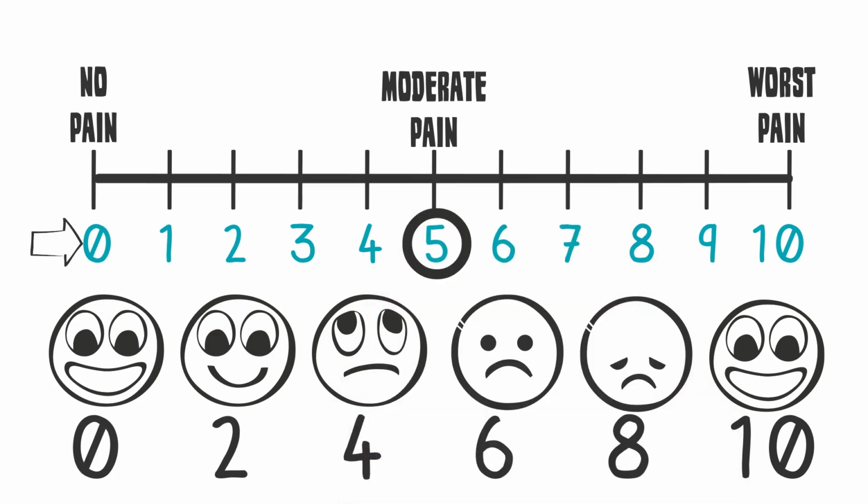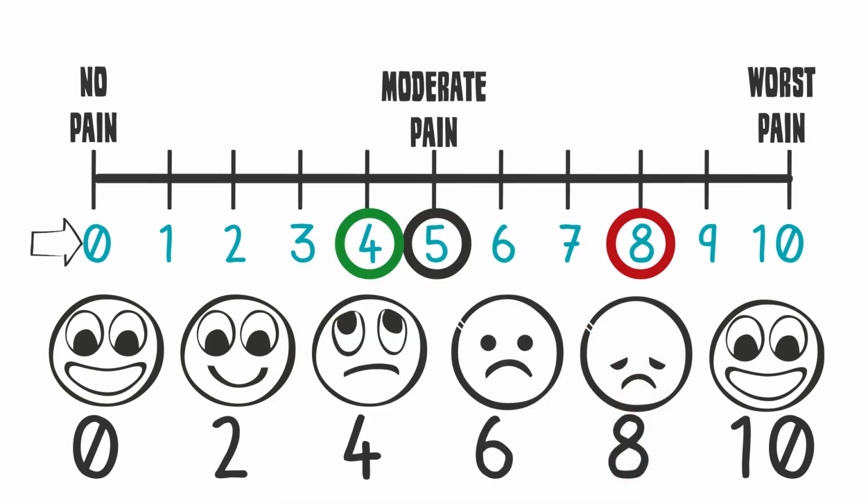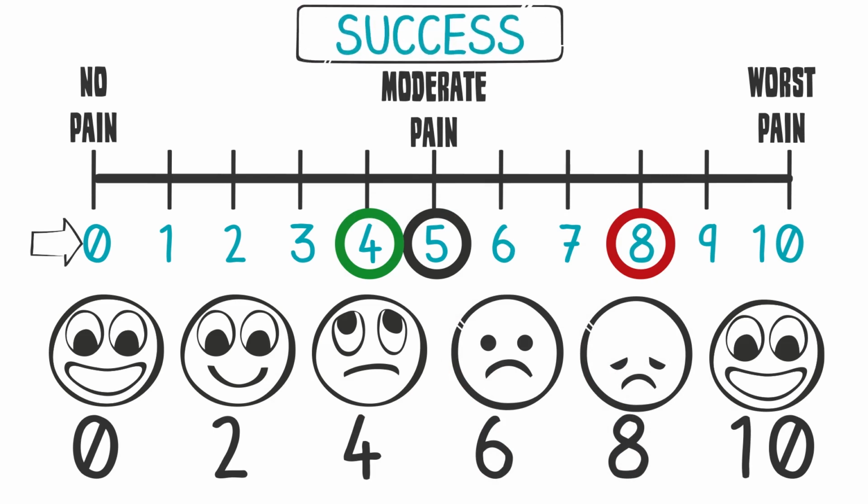If you start out at an 8 out of 10 in pain, and we give you a medication that made your pain a 4 out of 10, chances are you would be happy, and you would say that the medication worked. That's what we call success, a 50% reduction in pain.